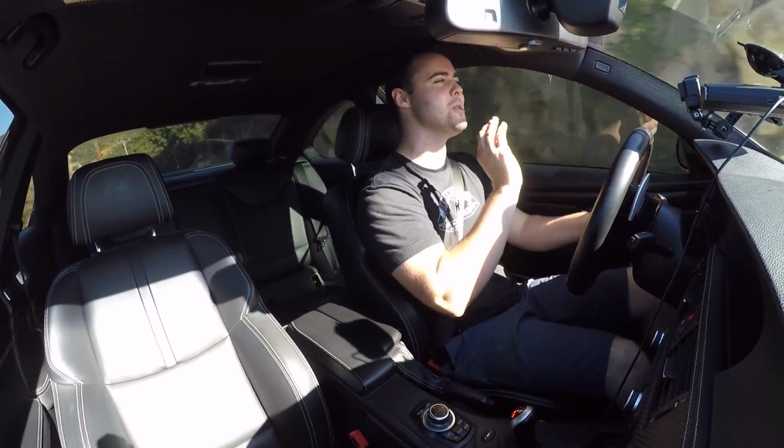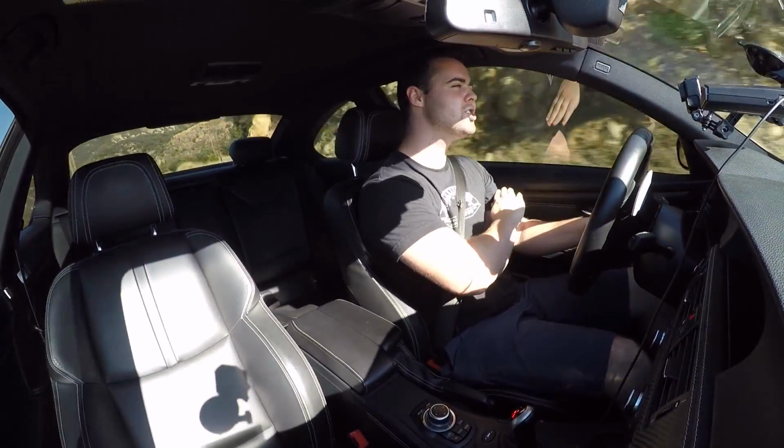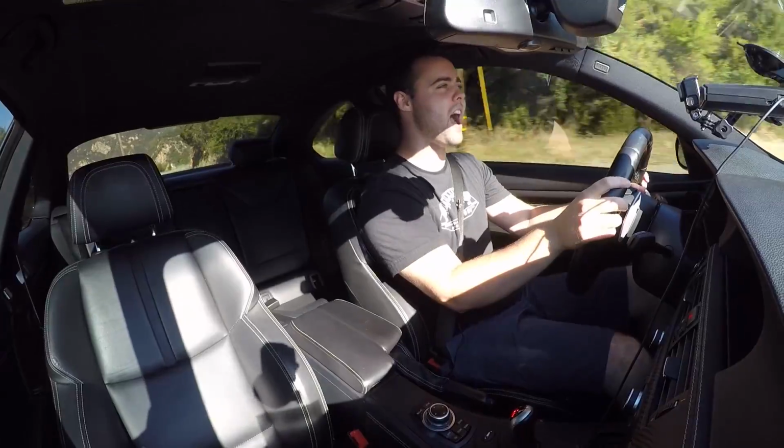It doesn't make a lot of torque at 295 pound-feet of torque, and most of the power, you feel it towards the upper end of the RPM range. The happy zone for this car is between 5,500 and 8,400 RPMs. That is such a sweet spot. The power comes on in such a linear, smooth fashion. This thing is just an absolute joy to drive.